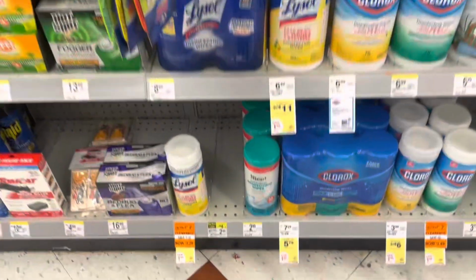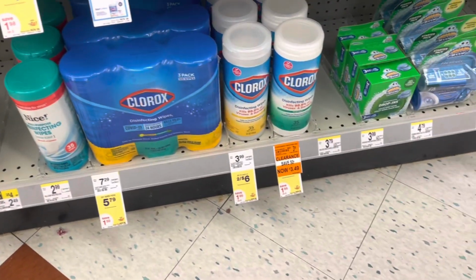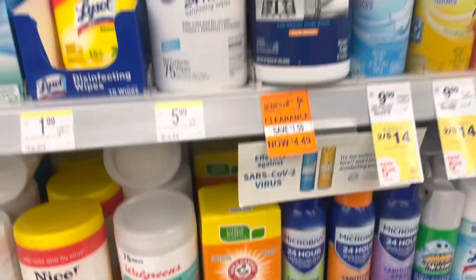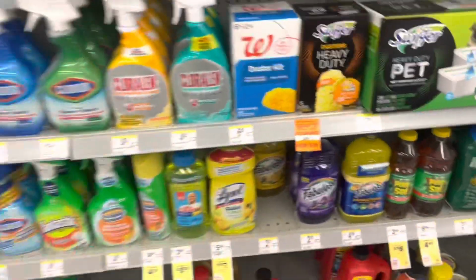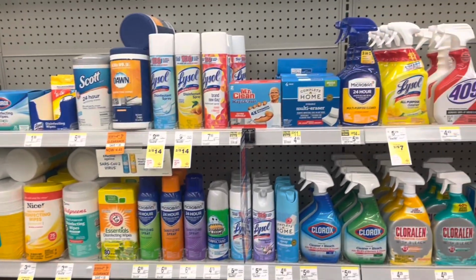Also be on the lookout in your cleaning products to see if they've marked down, like the Lysol wipes. The Clorox wipes have been marked down. These Arm & Hammer wipes have been marked down. The Dawn has been marked down. And the Swiffer in my store have been marked down. So just make sure you're checking your cleaning products to see what may have been marked down in your stores.